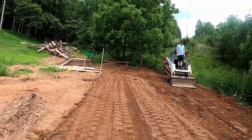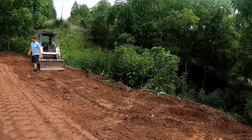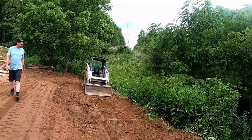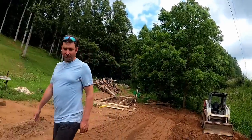I think we're much better now, John. We're not in a hole anymore. Looks good. This is a hole now, but that's okay. That's gonna be the back of the building, like sawdust area. We'll fill this with sawdust.